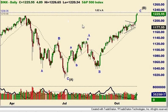Anyway, let's go on a bit. Here's the S&P chart, and indeed we've made a new high. We've taken out the 1220 area, which was the previous high, and we've gone up to approximately just shy of the 1.62 times A. In other words, here's our A wave up, B wave down, C will be 1.62 times A at approximately the 1230 mark. That's a typical relationship. And again, having a moderate new high above the April highs does not necessarily negate the flat pattern scenario.